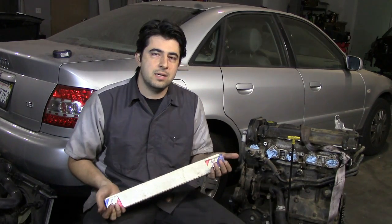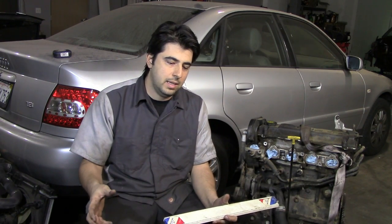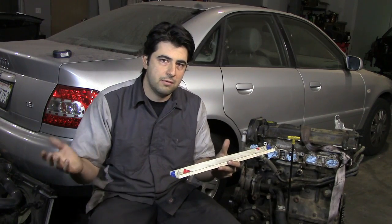If you use this tool and you find out that your cylinder head is warped, the machine shops I've talked to told me that usually a cylinder head can be resurfaced and reused as long as the warpage does not exceed 0.007 thousandths of an inch at any point on your cylinder head. If it's warped more than that, you are either going to have to replace the cylinder head or have the machine shop heat it up and try to straighten it out to a point where they can resurface it and have you use it on your car.